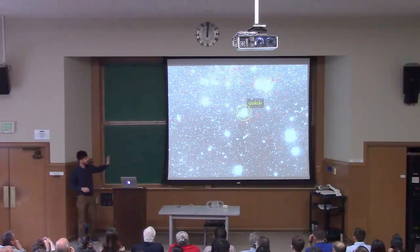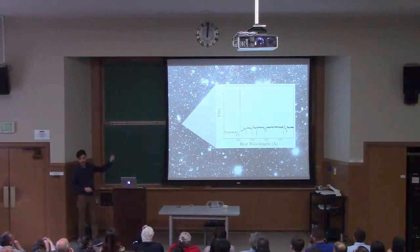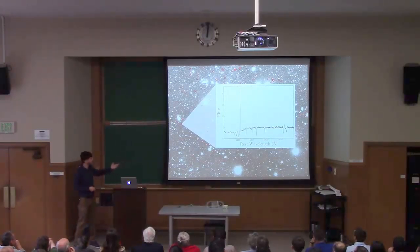And this is where it'll get a little bit technical. But what we do is we take all of the light coming from a single galaxy and we break it up by its wavelength. So we put it through a prism or a grating or something like that that separates the blue light from the red light and everything in between. And then we can graph how much light there is at every frequency. And this is called a galaxy spectrum.